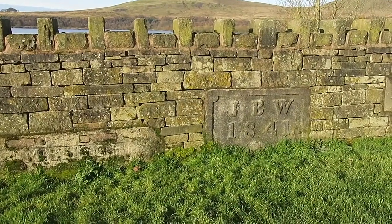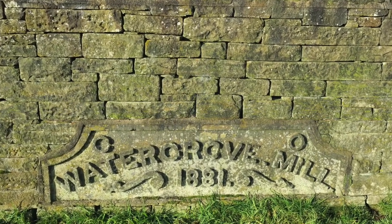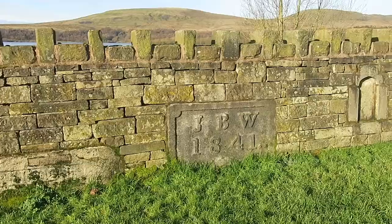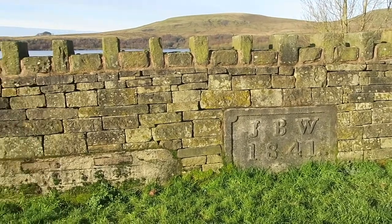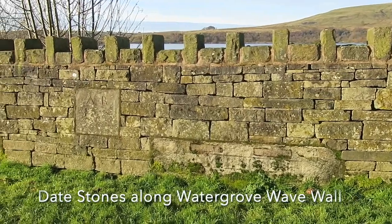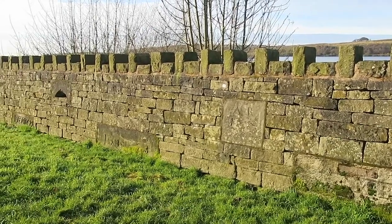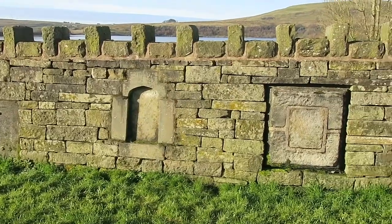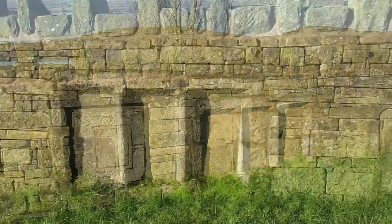A bit of history about these tablets, aren't they? Well, when the reservoir was built in the 1930s, this was a thriving community, and what they did, they saved the date stones from the various farms and mills, not just date stones, but as over there, some old mullioned windows as well. There's the mullioned windows, there's a set there and a set there.